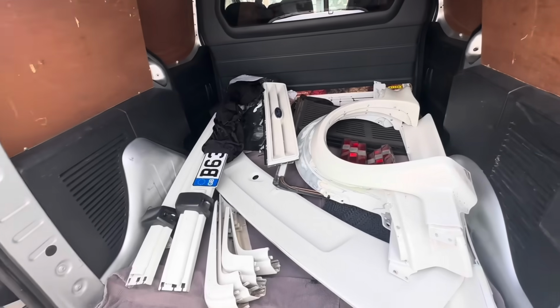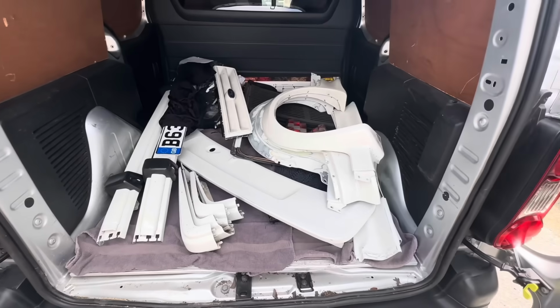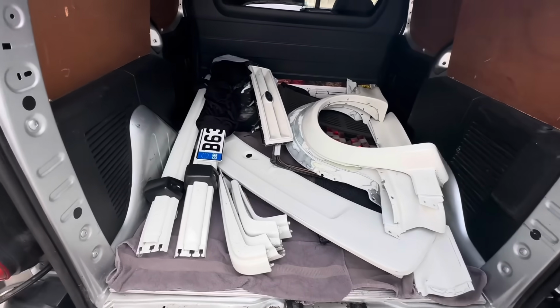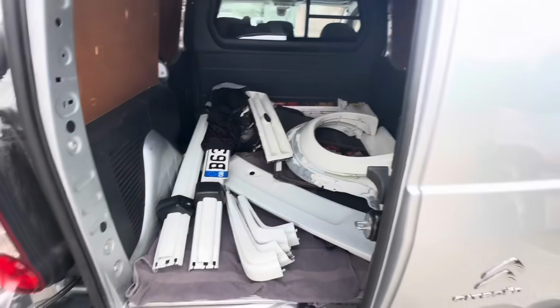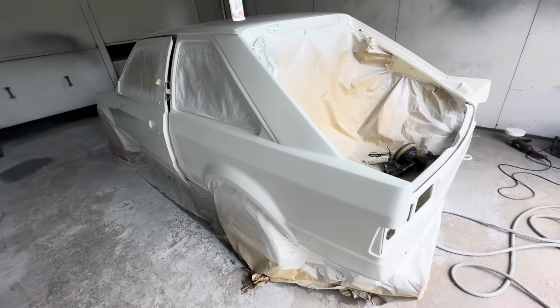The only thing that I do need to take, and I can't actually find them, so I'm going to have to ring the chap I bought it off, is the pair of wing mirrors, because they're going to need painting as well. So I'll get on the phone to him. In the meantime, let's get this dropped off over there and have a look at it. Just turning the lights off for us. There we go.